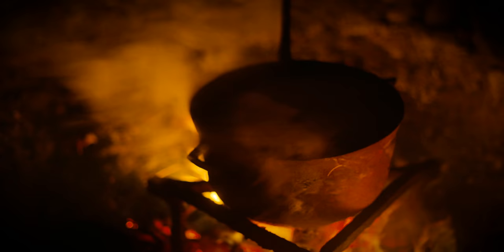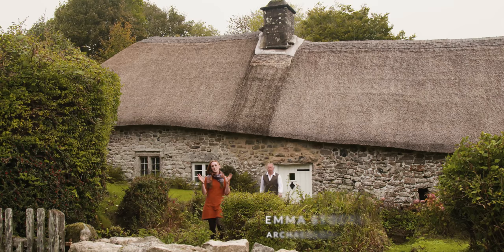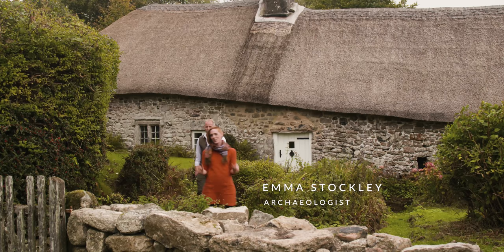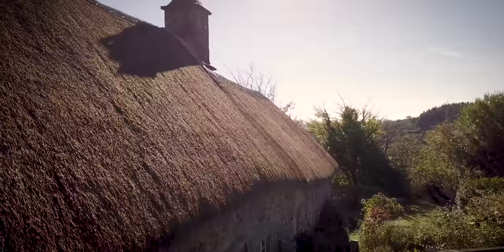So how did our medieval forebears live, work, and die here? And what forces shaped their lives? Higher Uppacott is a fantastic example of a medieval longhouse where people and animals lived together under one roof. Although subsequently much altered, the first phase of Higher Uppacott's development dates to the early 14th century.